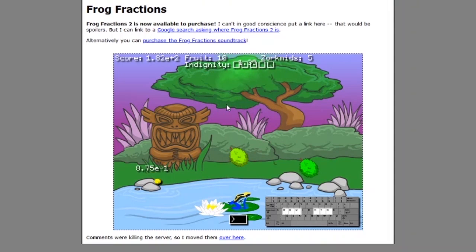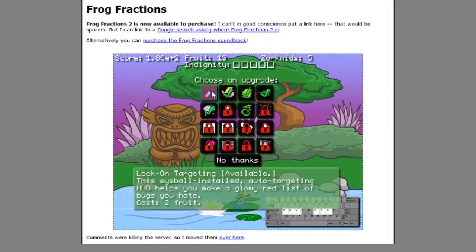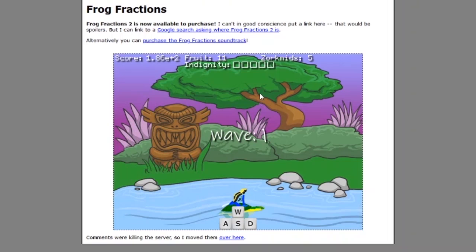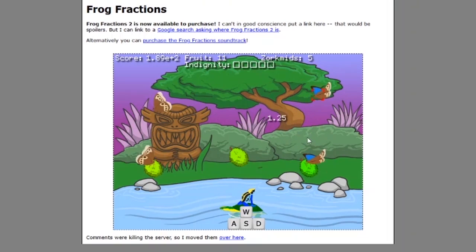Teeth. Getting a little trickier now. Five letter words. Whew! I made it through, though. So, lock on targeting. This eyeball-installed auto-targeting HUD helps you make a glowy red list of bugs you hate. Alright, I got it. Enter back to wave one. Looks like we cycled through. Look at that. Now watch this. See that? See that Static Cling?